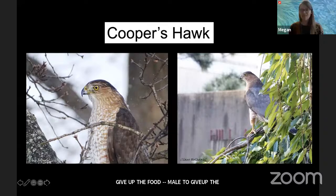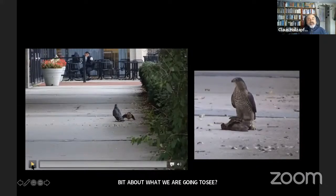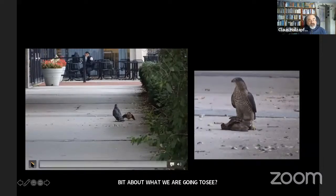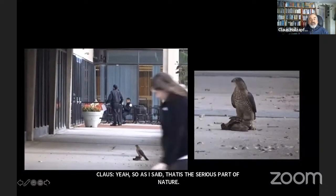Wow. And so we have a little video here, Klaus. Can you tell us a little bit about what we're going to see? Yeah, so as I said, that's a serious part of nature. Here, two of our birds from today are meeting. There's a woodcock on the right and a Cooper's hawk. And obviously you can see what happened to the woodcock.